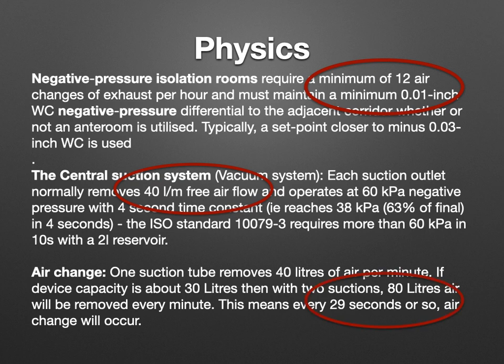And if we can apply two suction tubes into this device, then probably they will draw 60 to 80 liters of air per minute. And if the device capacity is about 30 liters, then probably we will achieve an air change in 29 seconds. That means in 1 hour, we'll be doing 120 air changes, hence enhancing the efficiency tremendously.